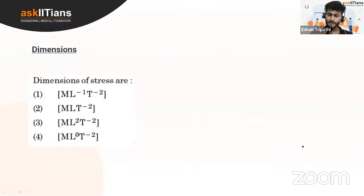Okay, and then the last concept, very quickly we can discuss how to find out the dimensions of any quantity. Very common question, it is definitely going to be asked. One quantity they will give you from the grade 11 syllabus or grade 12 syllabus, and you have to find its dimensions. Can you tell quickly which one it is going to be for stress? Option 1, 2, 3, or 4.